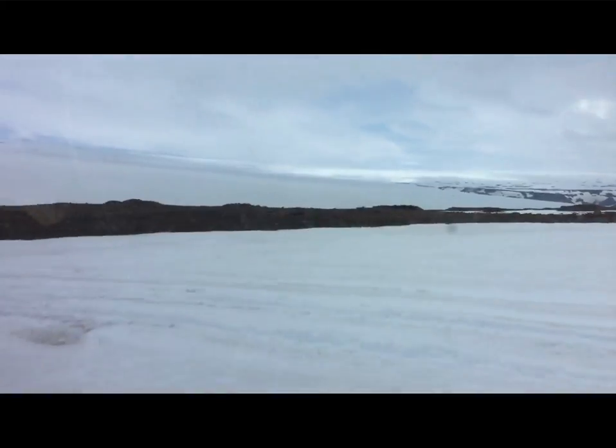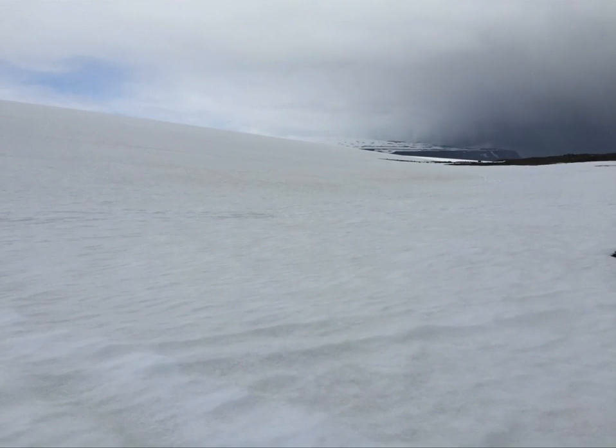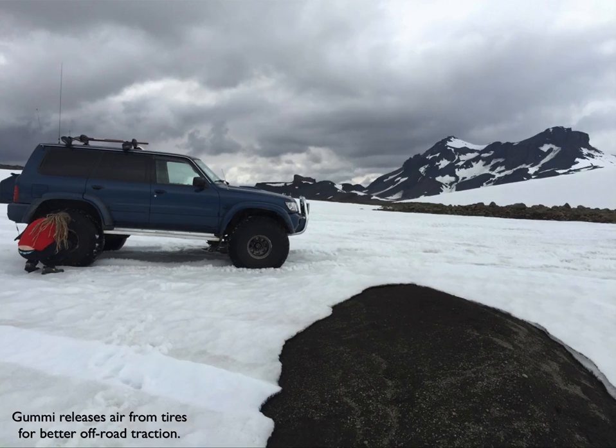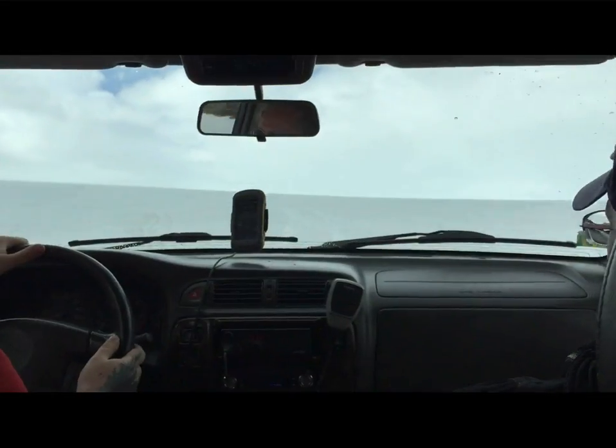Now, do they take ski trips up here? No, not really, because you can't build the lifts. And we just kept going up and up and up. As you can see, there's our vehicle. Now, Gummy, several times, released air from the tires because he needed better traction. The tires obviously flatten out, and he just does this every day when he takes tours, so he knows exactly what he's doing and what air pressure to reach. And so he kept deflating a couple times as we got through more rugged terrain. So we had no problem. We never got stuck.